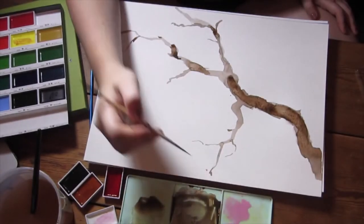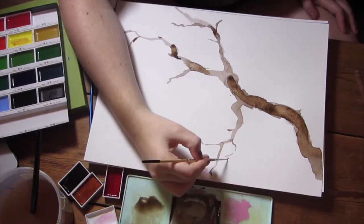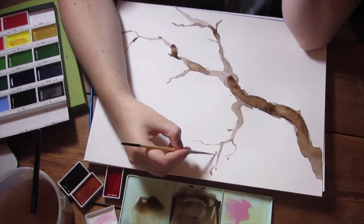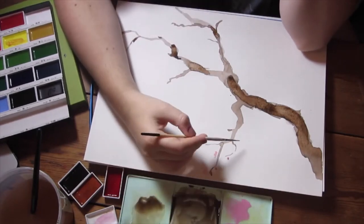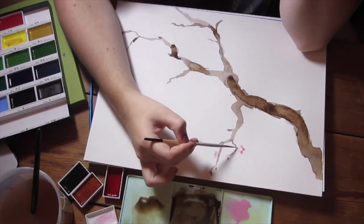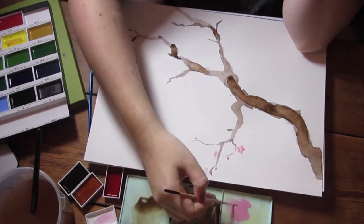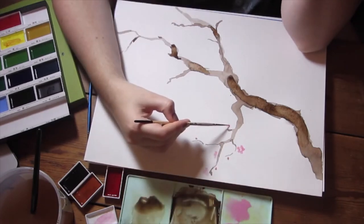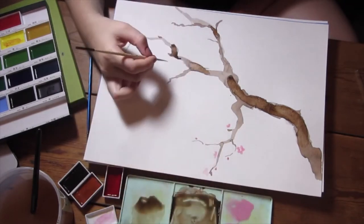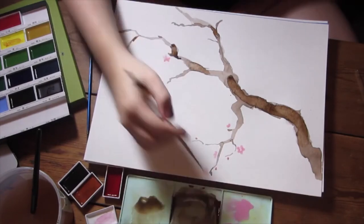So I did speed up two of the longer clips here because this would be a really long video if I didn't, but I'm starting with a lighter pink, and I'm doing some full-bloomed petals, flowers, blossoms, doing some tiny buds, but I start with a lighter pink to make it look like they're further away. You know, things further away are often lighter. And then I go in later with a more saturated pink.